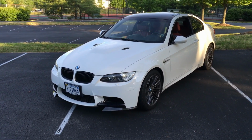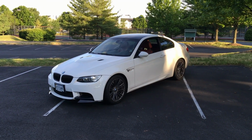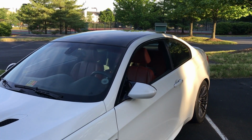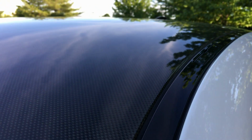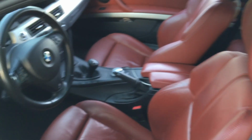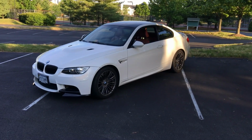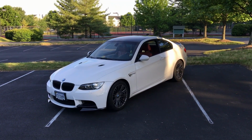So before I bought this, I wasn't specifically looking for this color combo. It's what I found. I'm glad I found it. The only thing I really wanted out of an E92 M3 was the carbon fiber roof and a 6-speed manual transmission. I could live with just about everything else that these cars came with. So, I mean, navigation is probably one of those things. We'll get to that. But yeah, what I really wanted was the 6-speed manual and the carbon fiber roof. And if it has a carbon fiber roof, it does not have the sunroof.